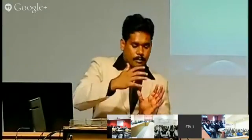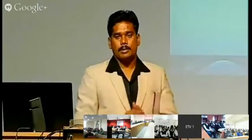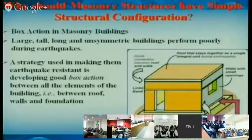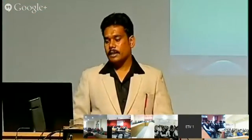We are going to make the building into a better box than any other shape, so that these kinds of boxes will behave better during earthquakes than any other shape, like a triangle, or any kind of shape. These boxes will perform better. That's why we are trying to create box action in earthquake resistance of masonry structures.